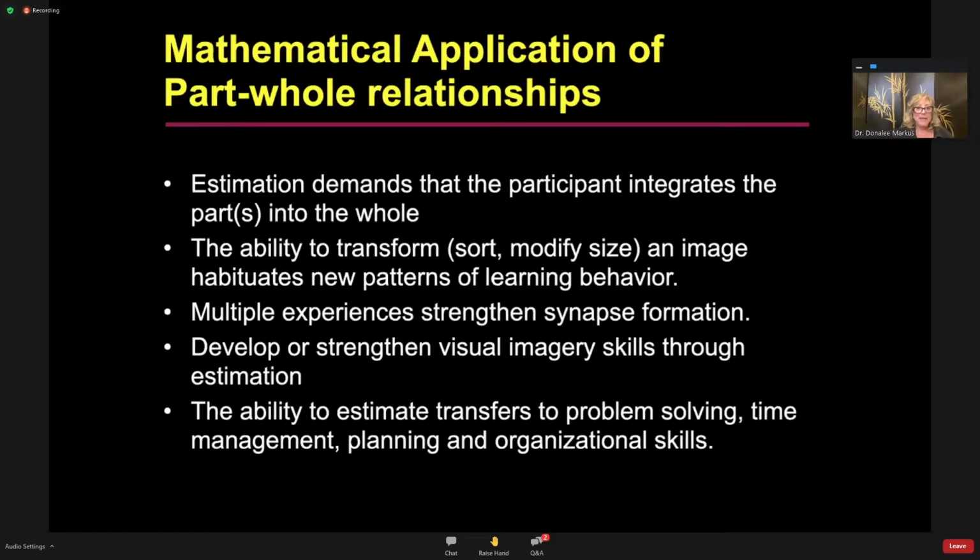It's the ability to transform, sort, modify size and image, habituate new patterns of learning behavior. There are multiple experiences that strengthen synaptic formation. You need a lot of opportunities to hone this skill.